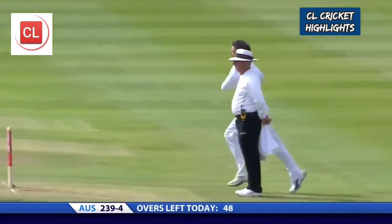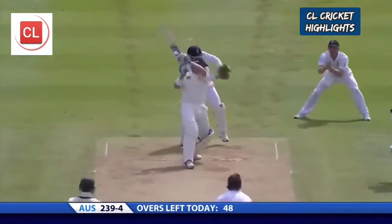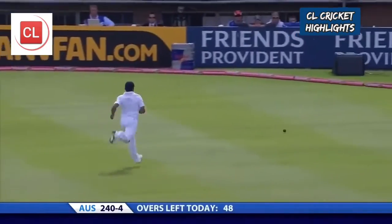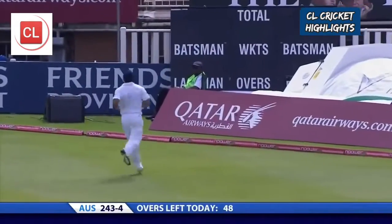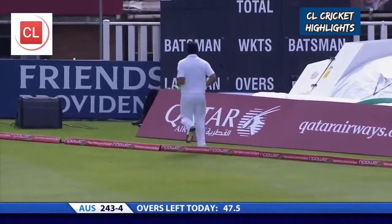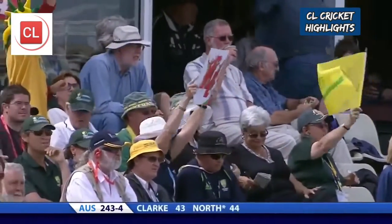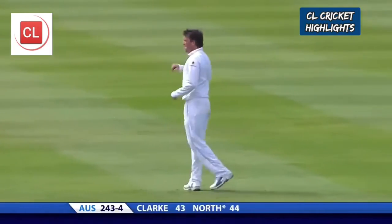England must take the new ball when it becomes available. Remember that it hasn't really swung in this game, the new ball. Had to wait till it gets 20 or 30 overs old, so that will take more time out of the game if it doesn't swing straight away. The runs are coming now quite freely. North just overtaking Clarke.